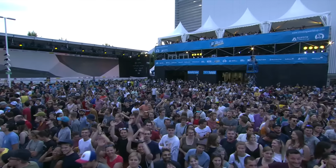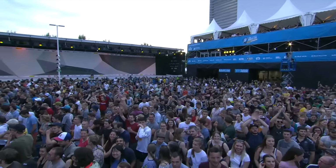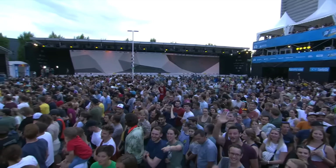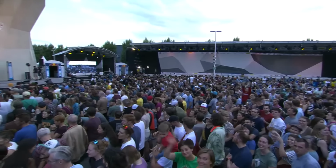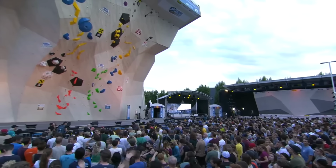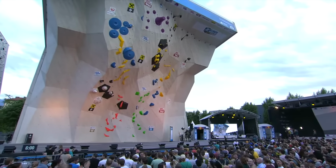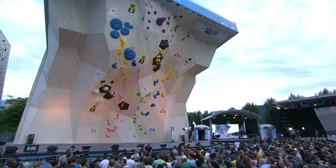Pretty intense women's final, hey? I don't know about you watching at home, wherever you are in the world, but my hands were very, very sweaty. Tricky moves, and not a single one of them was a gimme. Could have fallen at any second during that. It's very, very tough. Janja there, you can see her running across the stage towards Jesse Grupper, who's waiting in the green. All right, well, let's go down to that stage, shall we, where Jesse is waiting with Janja.